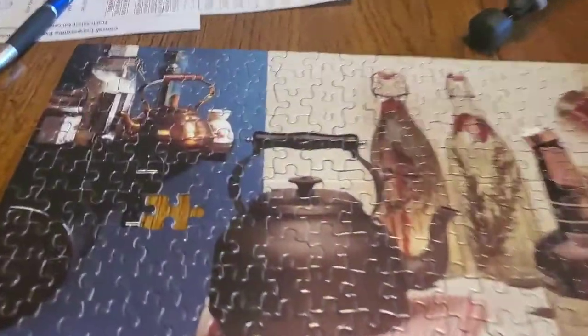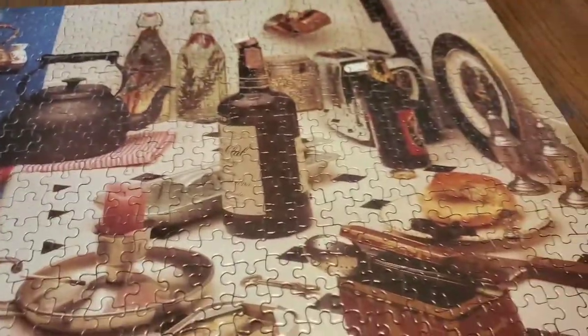Hey, I'm back. It's day two of this puzzle. That's how long it took me to complete it. And I am tired. And so now I'm going to switch over and start taking some notes about what the people did when they came home. And I'll show you how I set up my notes. And I'll show you my puzzle really quick, too. There it is. I never did find that piece. Hopefully, I don't need it.